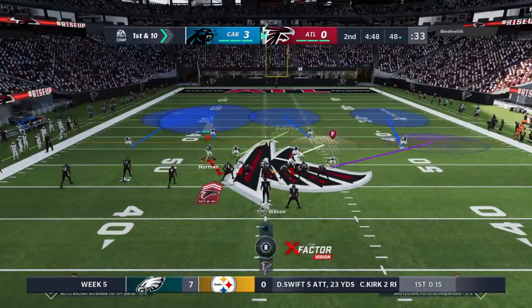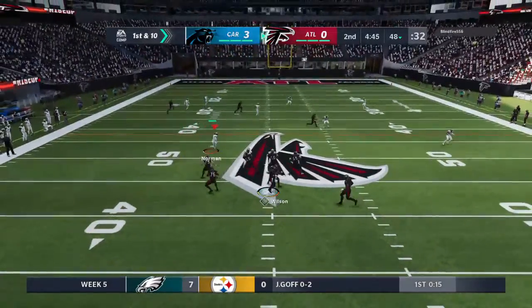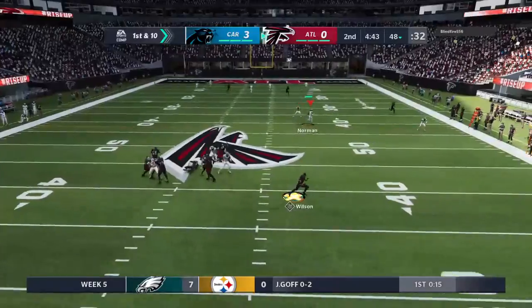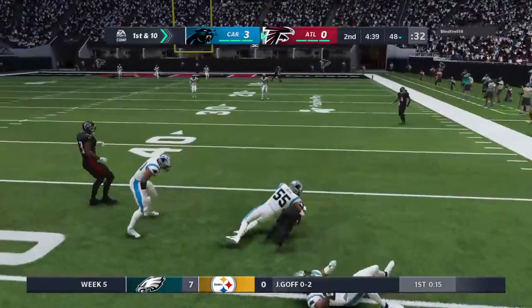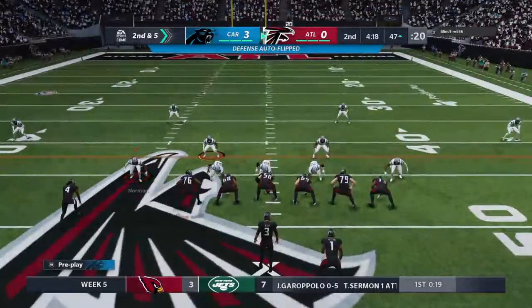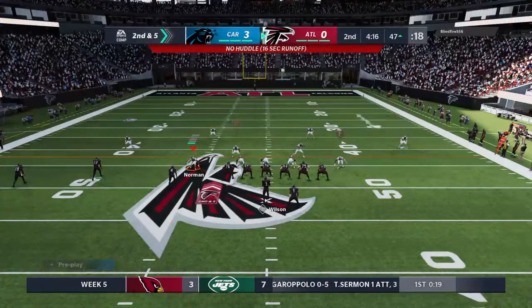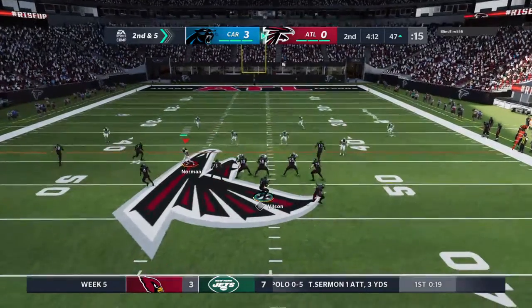Let's go, big series right here. Try to shake off the interception. He'll look to throw. Escaping the pressure right. He'll run it. And he'll get it down to the 47 here. He'll get 5 out of the scramble. It's 2nd down at the 47-yard line. It's a gain of 5. Brings up 2nd and 5.